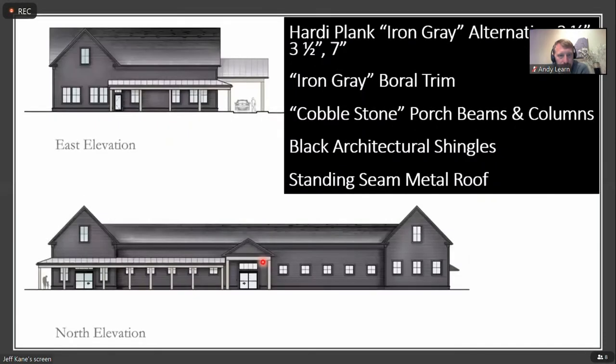So to get to the building architecture itself, it's not a black and white picture. I put this up before. I thought it looked like it was in black and white. It really is color, but we've picked the Hardie palette of colors here. So this is an iron gray. I left my samples here. Let me grab those.